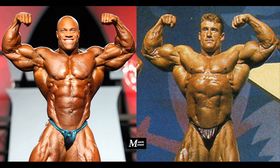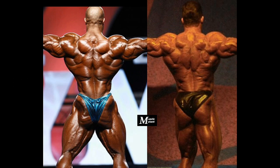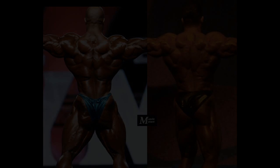So bottom line, Phil would win the front double biceps, the abs and thighs, and the most muscular poses. Dorian, on the other hand, would win the front lat spread, the back double biceps, and the back lat spread. The side chest and the side triceps is a toss-up between them both. I personally prefer the way Dorian hits the side chest and the side triceps poses.